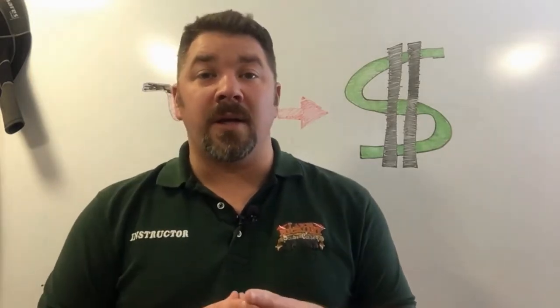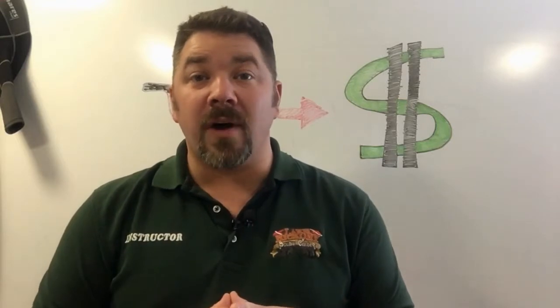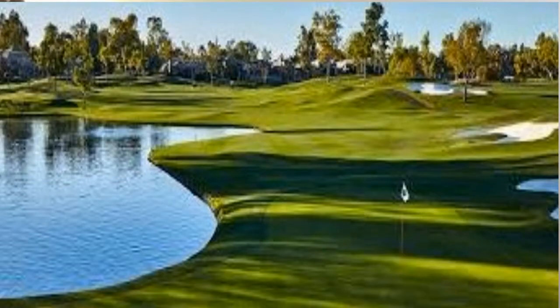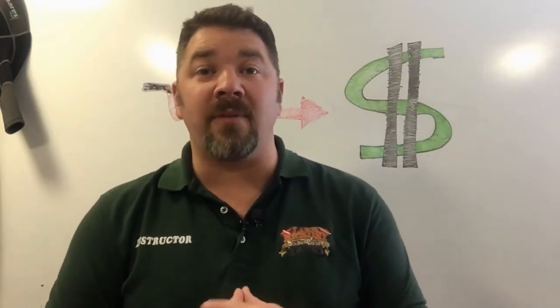Another easy way to make money as a scuba diver is to become a golf ball recovery diver. There's several things you've got to do. First of all, you need a place to go look for golf balls. Your local golf courses are a gold mine when you're trying to recover golf balls. Now, you do need to gain access from whoever's over that property. Simply ask them if you can dive their area.